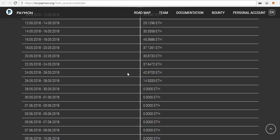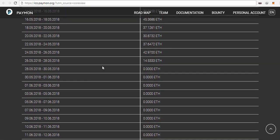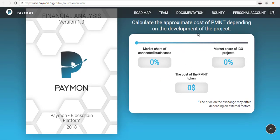They have a soft cap of $500,000 and a hard cap of $8 million and $250,000. This ICO comes from Russia, and if you want to participate in the pre-sale, for example, you gotta be whitelisted. So let's see payment in figures.